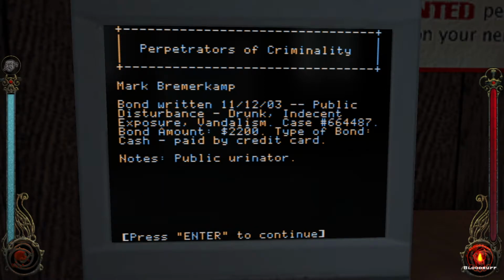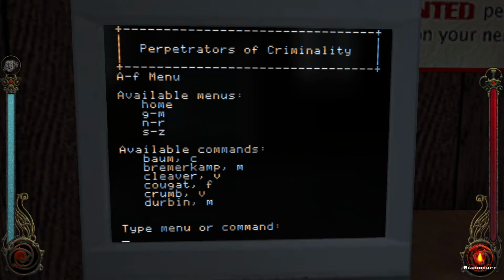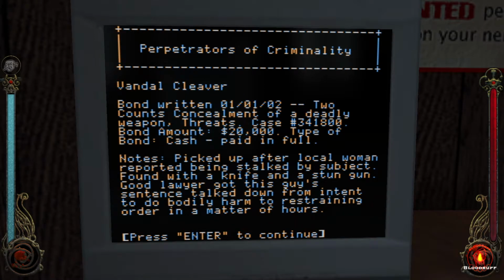Mark Bremer Camp. Bond written 11/12/03. Public disturbance, drunk, indecent exposure, vandalism. Amount $2,200. Cash paid by credit card. He's a public urinator. Well, I tend to feed on public urinators, so I guess that's okay.